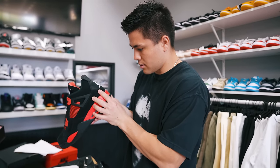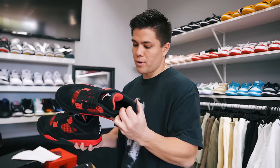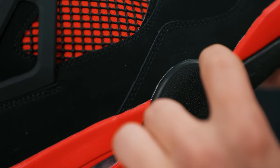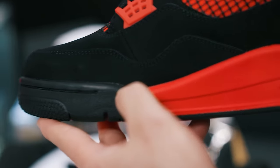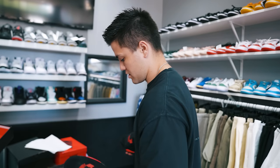I don't think it's a lot on the men's pairs, personally, that I've seen. But on the grade school pairs of these, quality control is really bad. You can see it right here. You see how the glue is going across the midsole, kind of going over the midsole. That's just quality control from Nike. Again, it's there on the front of the toe box too. So not terrible quality control on the men's, but the GS are really bad.